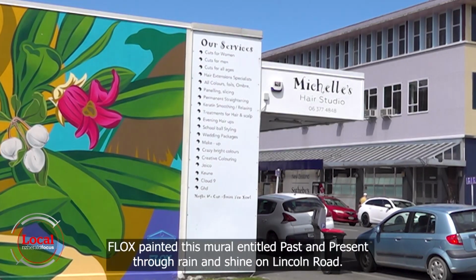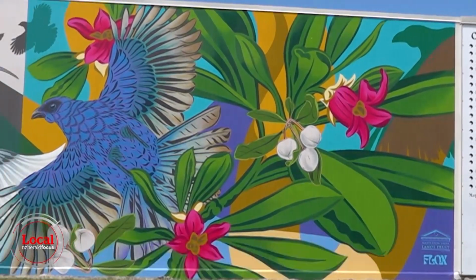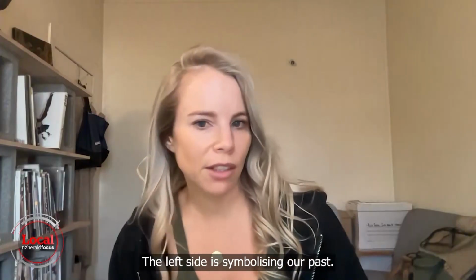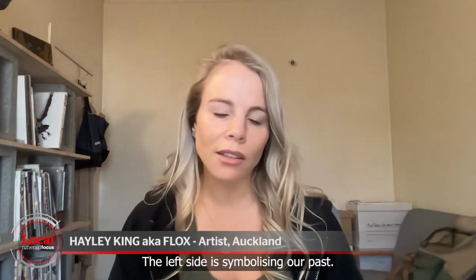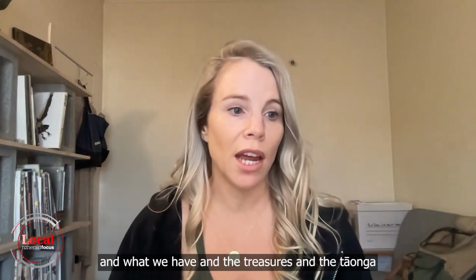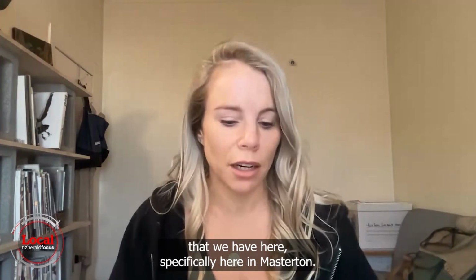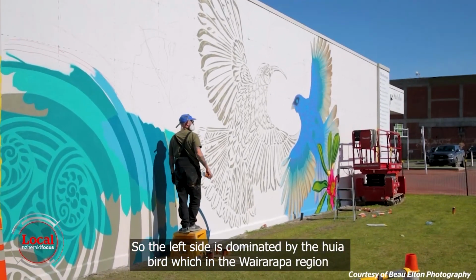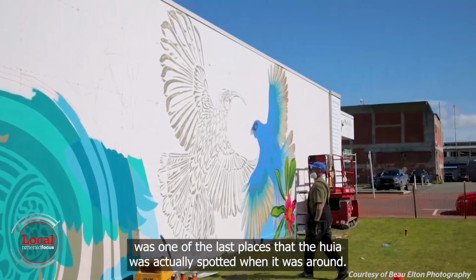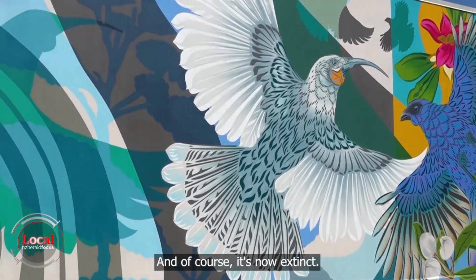Internationally recognised artist Phlox painted this mural entitled Past and Present Through Rain and Shine on Lincoln Road. Her mural is a homage to Masterton's Pukaha Wildlife Centre. The left side is symbolising our past, while the right is more a celebration of the present and what we have and the treasures and the taonga that we have here, specifically here in Masterton. So the left side is dominated by the huia bird, which in the Wairarapa region was one of the last places that the huia was actually spotted when it was around. And of course it's now extinct.